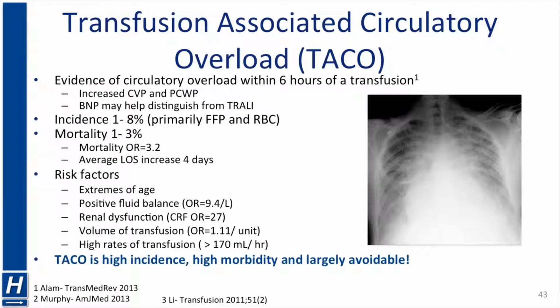The mortality associated with TACO is not insignificant. It runs from 1 to 3%. And if you have a patient with any given diagnosis who gets TACO during their hospital stay, you have tripled their chances of dying during their hospital stay. Again, important to note here, it's not the TACO usually that kills patients. I mean, if you recognize it, you can treat it.